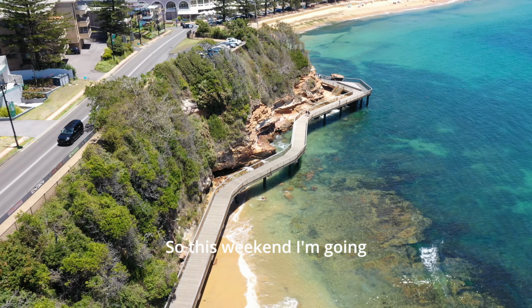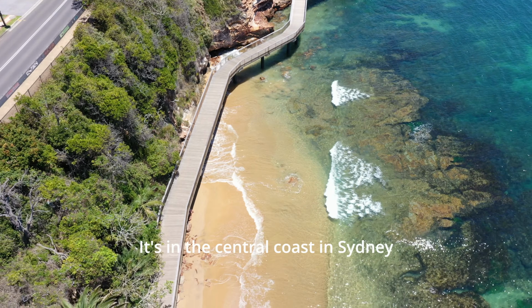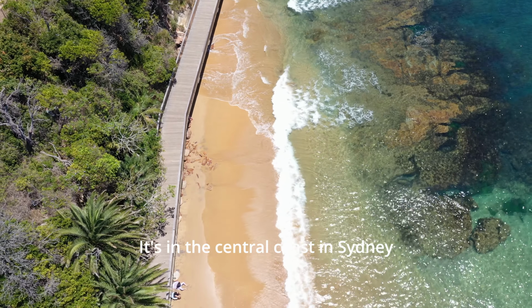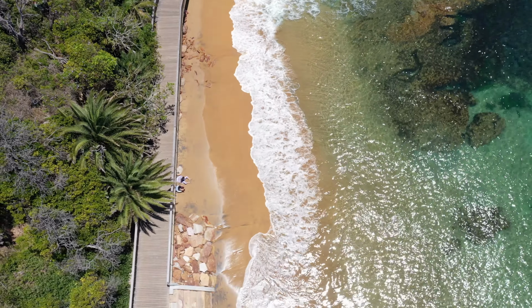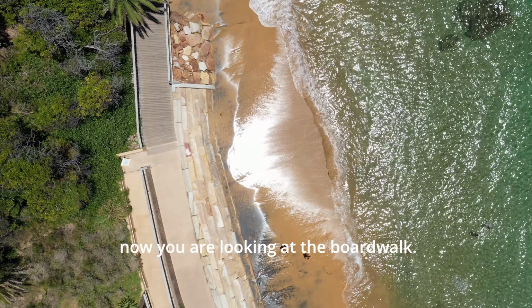So this weekend I'm going to Terrigal, a coastal town. It's in the Central Coast of Sydney on the Pacific Ocean. So now you are looking at the boardwalk.